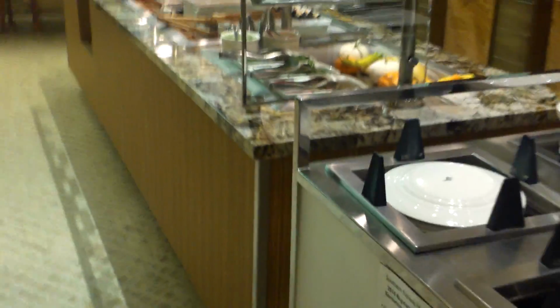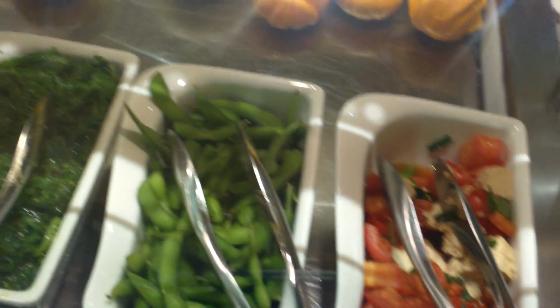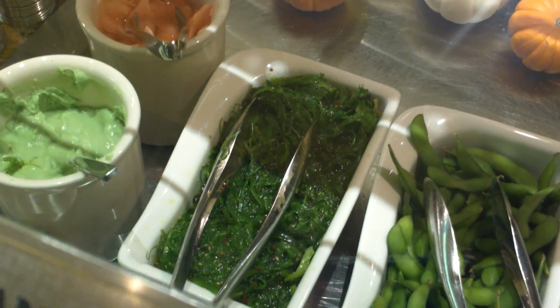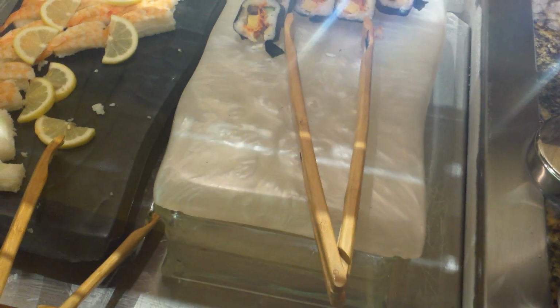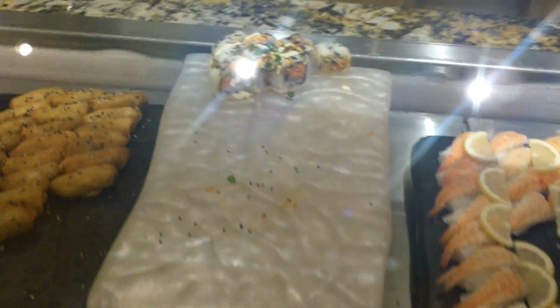And here you have some sushi, tomato tofu salad, soybean, pickled ginger, sesame seaweed salad. And here you've got some assorted sushi. And this one here, spicy crab roll, in my opinion, was by far the best. See if I can show you better.